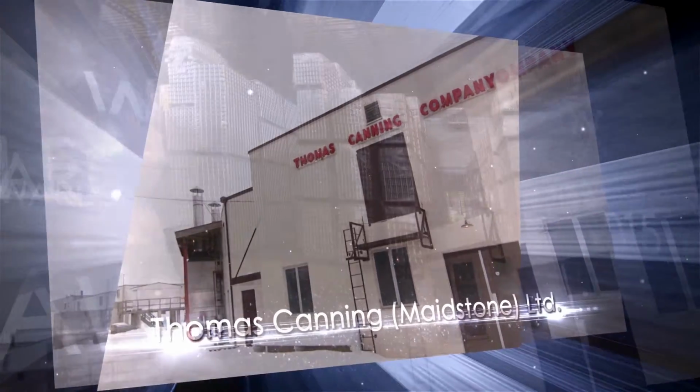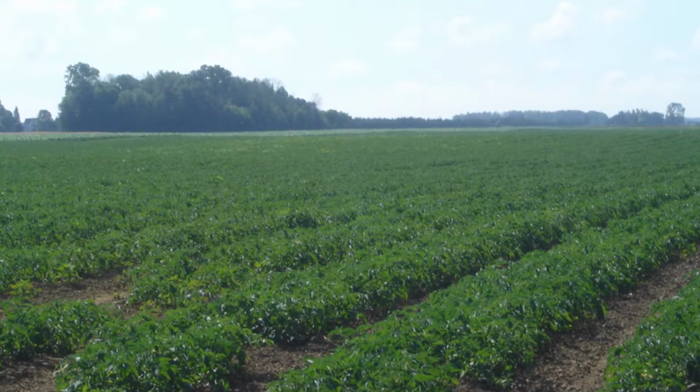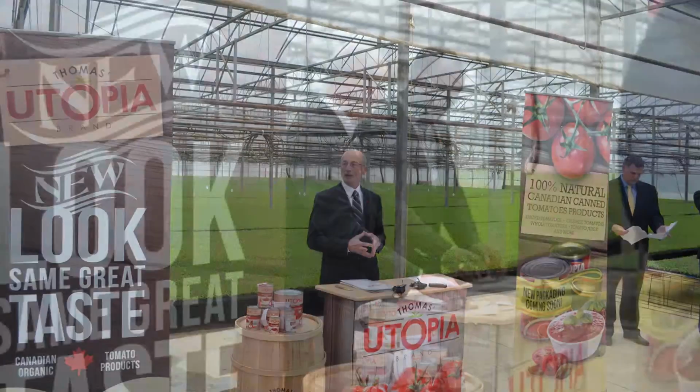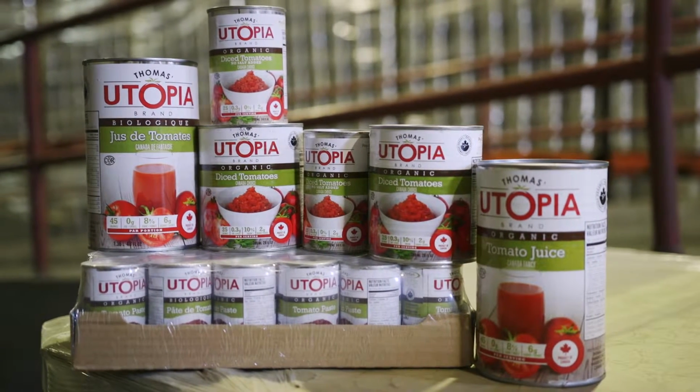Thomas Canning Maidstone Limited. Agriculture is the second largest industry where we live, automotive being number 1. But we don't hear too much about agriculture. Some of that is our own fault. You know, we don't talk about ourselves very much, but we have great resources in land, and we're in a world in which we're competing with multinational companies and corporations every day. So as a family business, then you begin to seek your niche, your place, in where it's not as competitive.